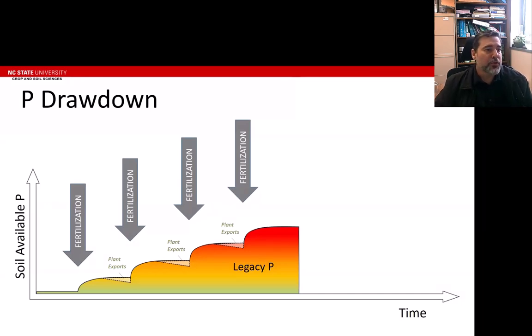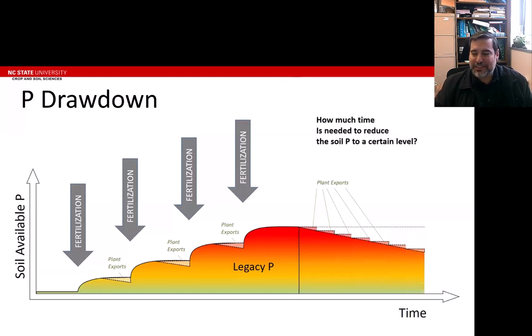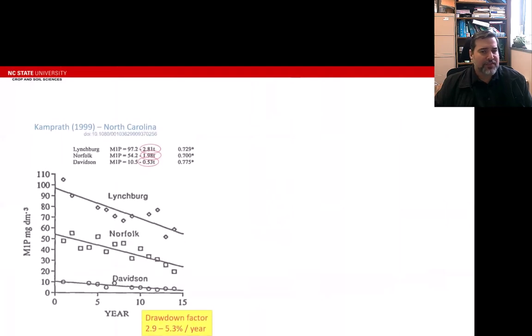And the first thing would be to draw down this phosphorus. What is the drawdown? It's just to keep growing plants, exporting phosphorus without applying fertilizers. And so we would be in this situation where every year we crop the soil again with a new crop season, and we have exports, and we expect that the phosphorus will decrease in the soil over time. And the question that we have in this conversation is how much time we need to decrease the phosphorus in these high phosphorus fields.